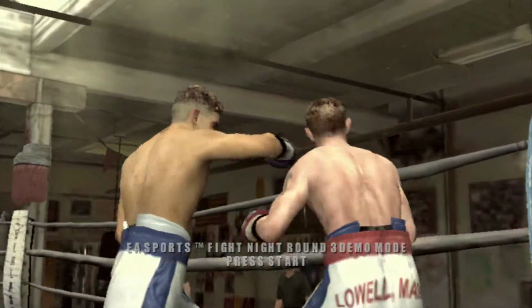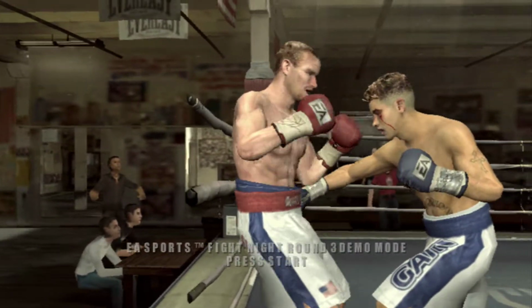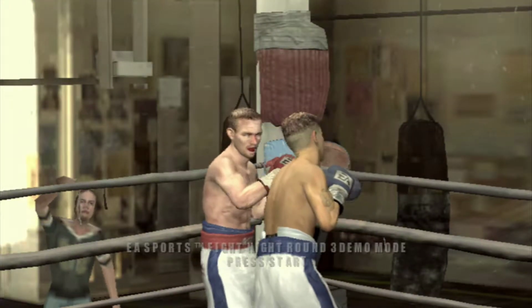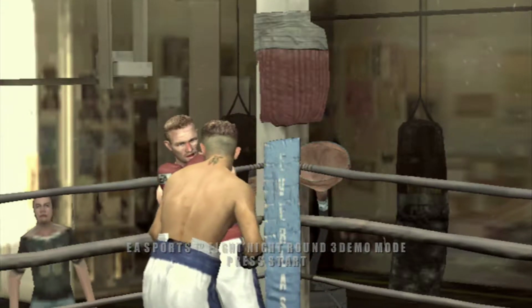Fantastic work by both fighters. Neither one really made any mistakes that I could see. We're watching a good fight here. These two boxers seem pretty evenly matched. Let's take a look at some of the best moments from that last round. We'll take a look at some of the highlights as we come to the end of the round.